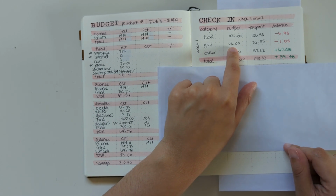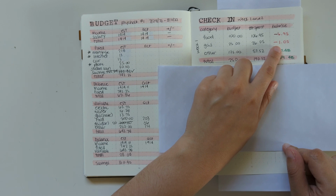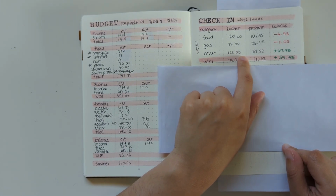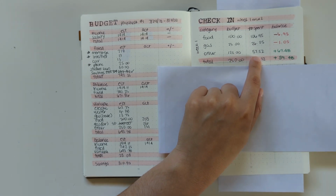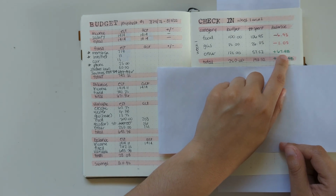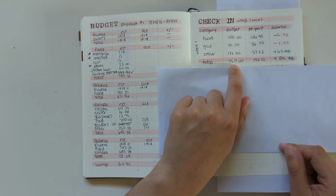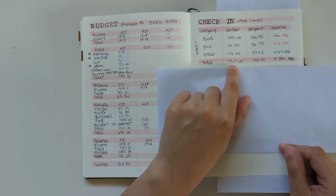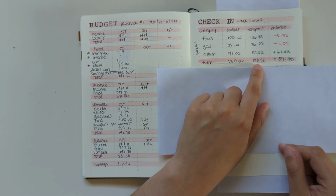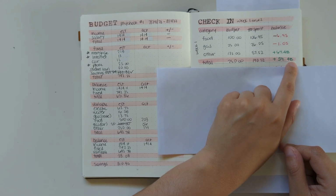For gas, I budgeted $25. I spent $26.05, so I went over by $1.05. In the other category, I budgeted $100.25 for the week. I ended up only spending $57.52, so I had $67.48 left over. So total budget for all of these variable spending categories, I budgeted $250 for all of them. Total, I spent $190.52, and total left over was $59.48.